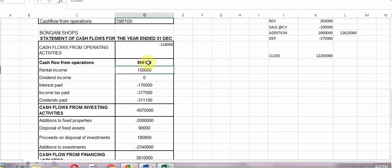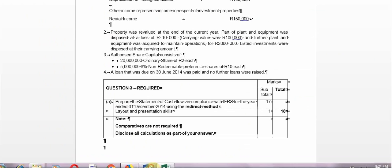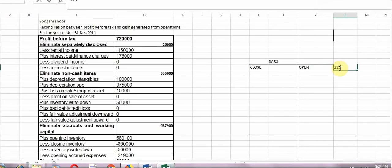So I started with the cash flow from operations, added the rental income minus the finance charges, and then there's a calculation you had to do for income tax and dividends paid. So let's quickly look at that. If we start with the SARS, you will see that there's an opening balance as well as a closing balance given. So if you go back to the question, you will find that SARS was 219 and then 63. Then 63,000. And then, of course, we had an expense during the year, and that was given as 221.